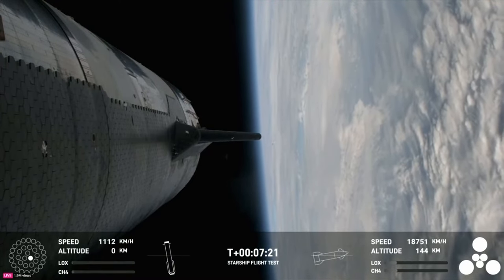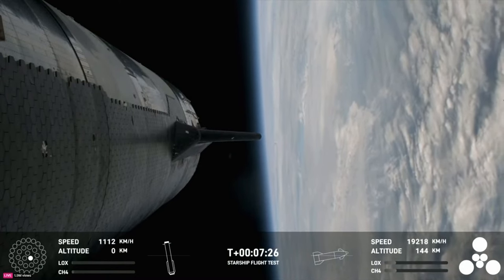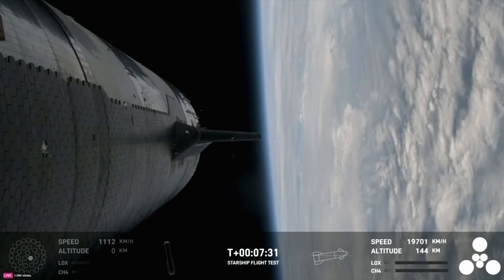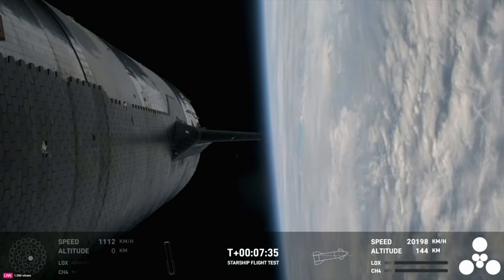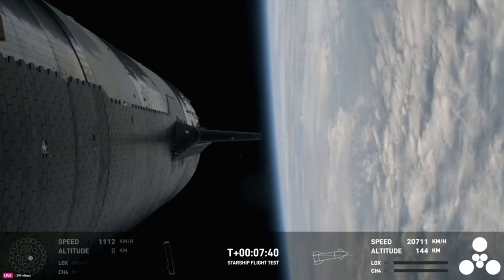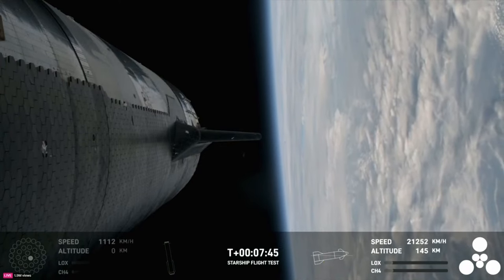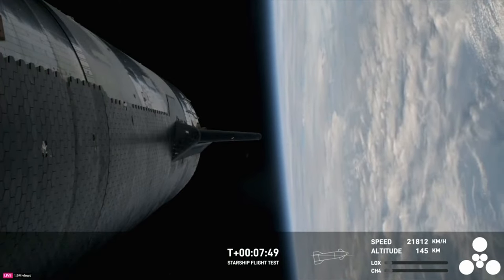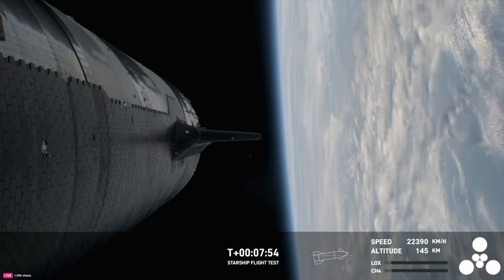Ship continuing to look nominal with its ascent burn. This burn lasting about 6 minutes total. And we're expecting that this burn will end just after T plus 8 minutes, about a minute from now. So far though, congrats to the team. Making it this far is farther than we went on flight two. Absolutely. Just wonderful views and great engine performance from the vehicles.